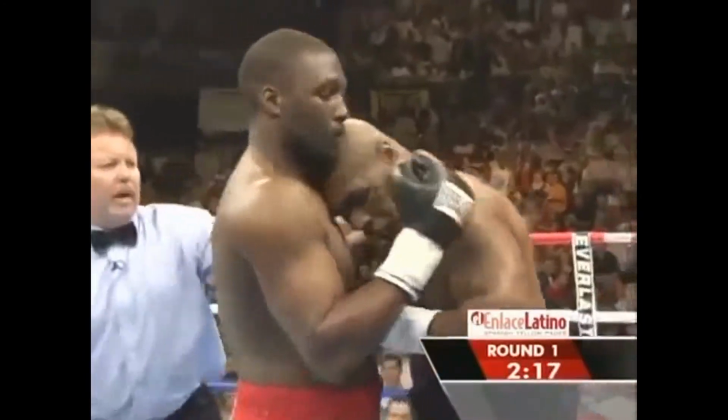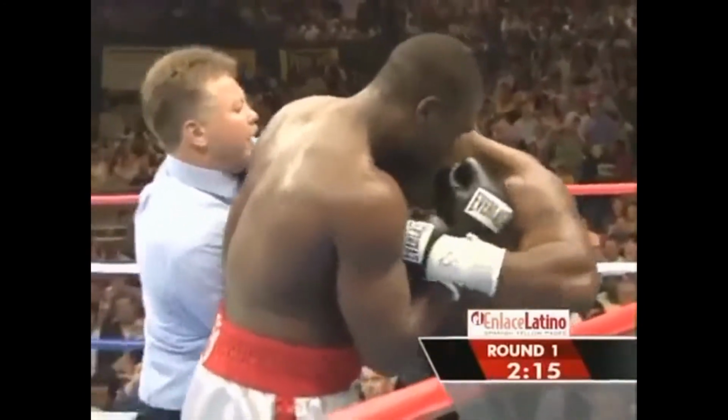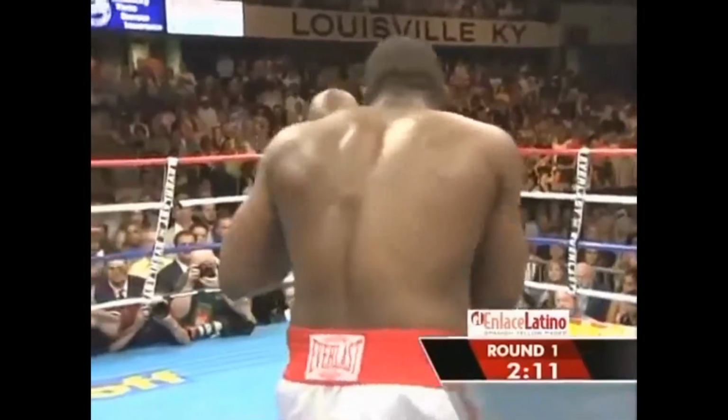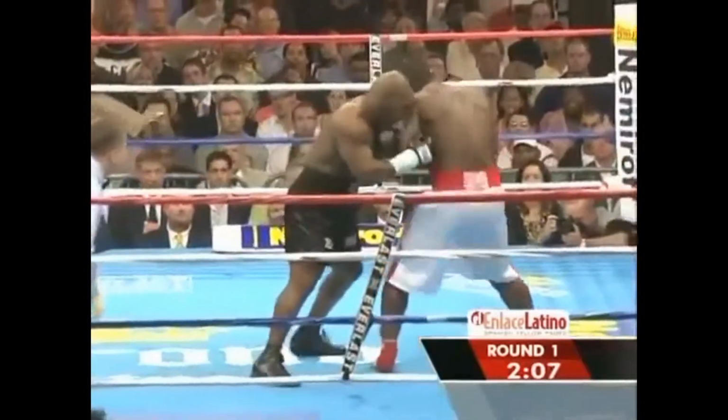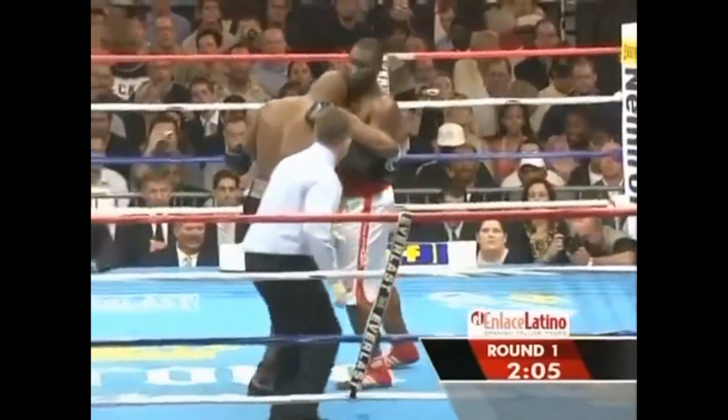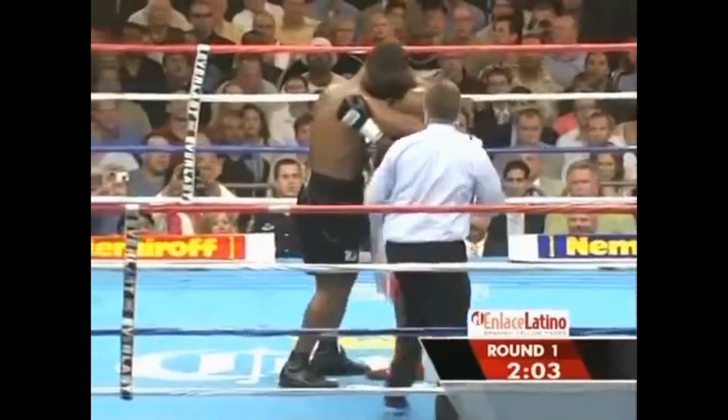Once again, Tyson really belting to the midsection. Being cautioned by the third man in the ring, Dennis Alford, to keep the punches up. These are vicious punches by Tyson. Tyson's working well on the inside.